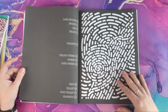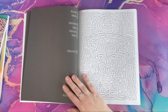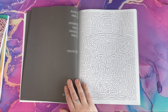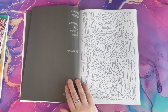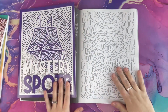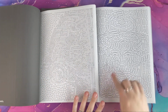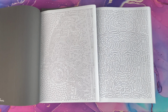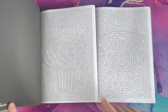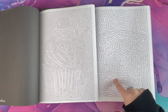So this is very interesting. It reminds me of the Spots books, but a little easier. So I even have, where is it? Here it is. Sorry, I'm kind of a mess today. Okay, Mystery Spot. This is from Kira Sachdeva as well. They have a similar feel, but these spaces are definitely larger. They are not as small as some of the Spots books. If you have a Spots book by Kira Sachdeva, these are definitely larger, and this is definitely going to be easier.